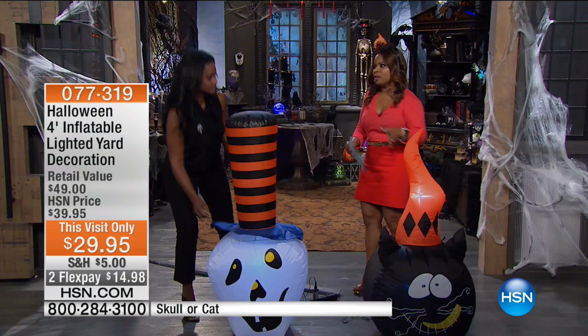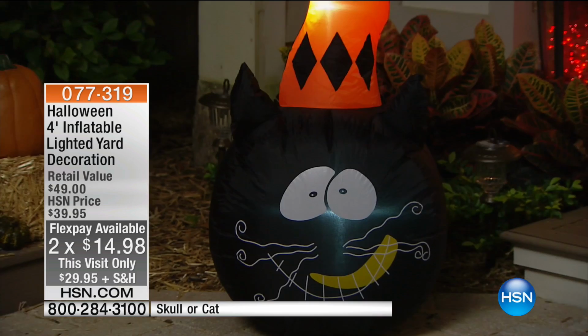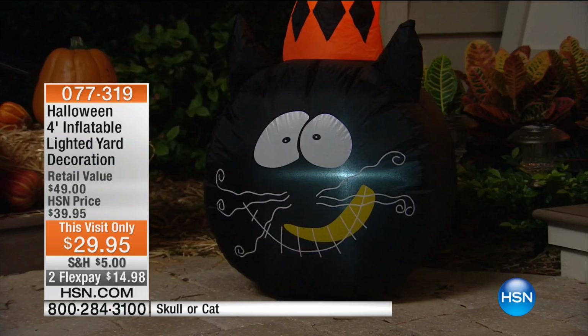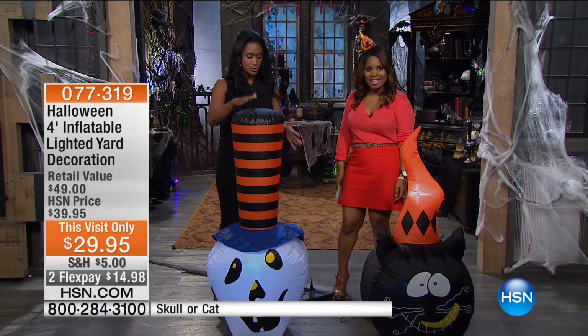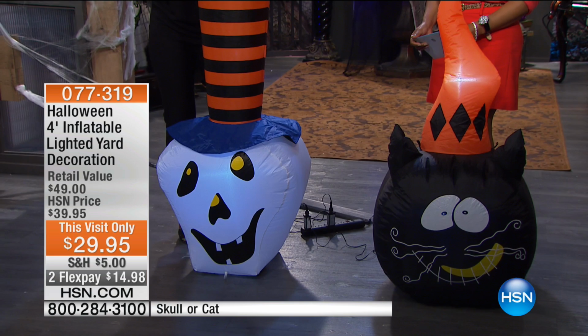So let's talk about why we love inflatables so much. Because of what just happened in front of you. It took 30 seconds to come to life. You're talking about something that completely collapses and is flat, other than the very small blower inside with the little bean bag that weights it down. So it's easy to store, but when you plug it in, in less than 30 seconds, it comes to life. It's about 4 feet tall, about 22 inches wide, your choice of the skull or the cat, and you can place these anywhere inside or out. If you want to put this outside in the yard, it comes with the ground stakes and the tethering tools, everything that you need for that.